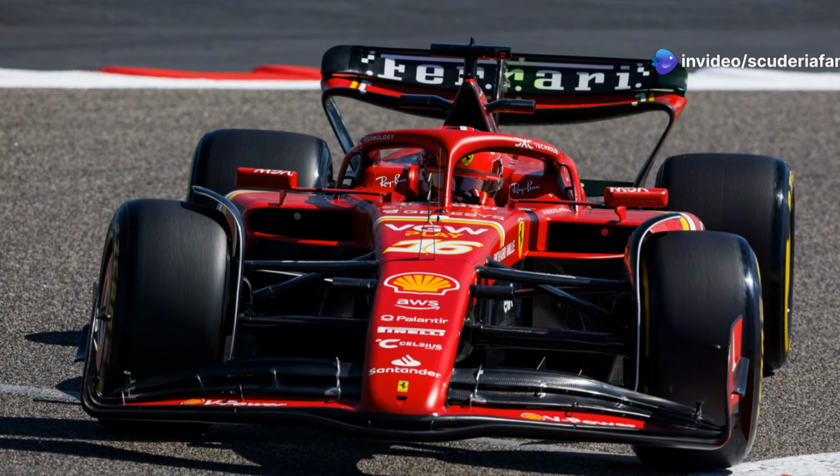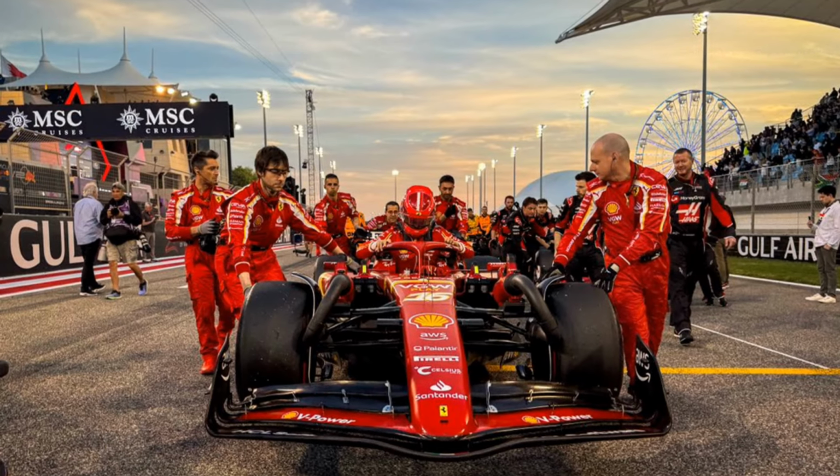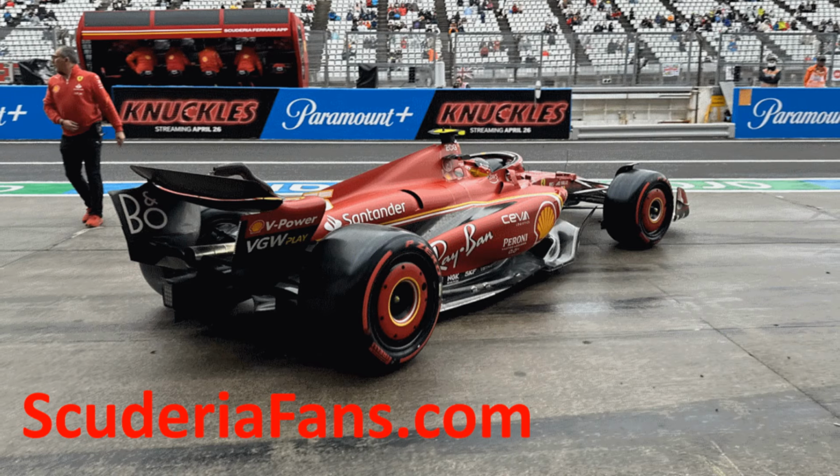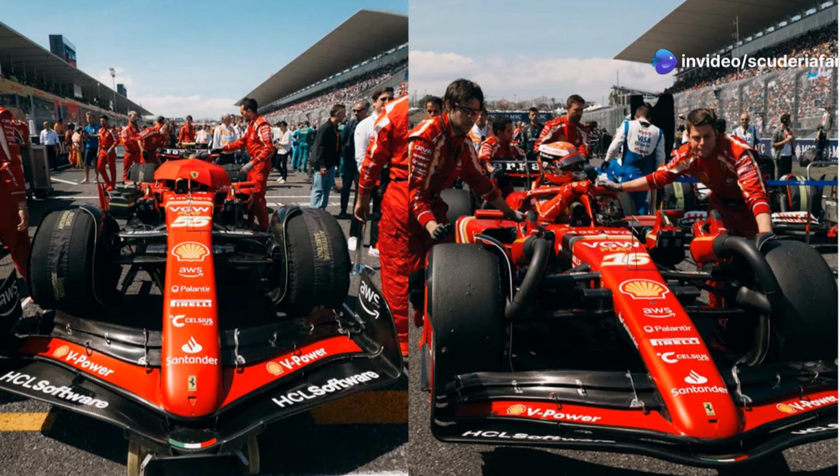Carlos Sainz, however, struggles more with the softs and does not find the right confidence to push on his first lap. On the radio, he mentions understeer and notes traffic as a factor. After a double cool-down lap, they attempt another run.